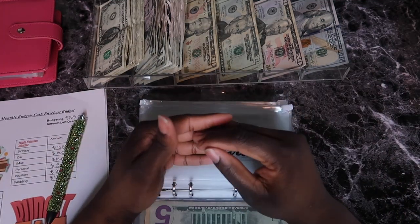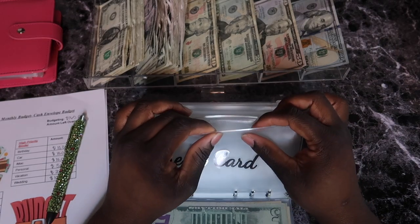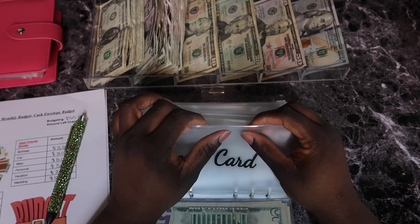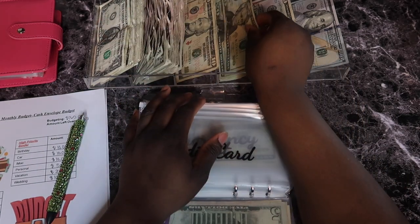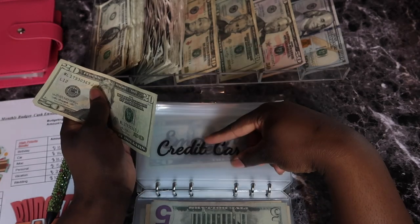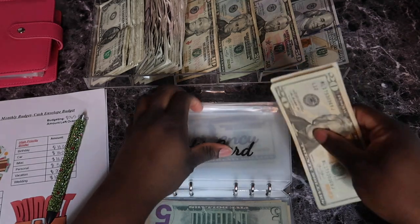I need to prep to do a no spend month. It's so hard because Amazon gets the best of me. But I need to do it for me. I probably will save so much more money. Okay, credit card is getting $25.